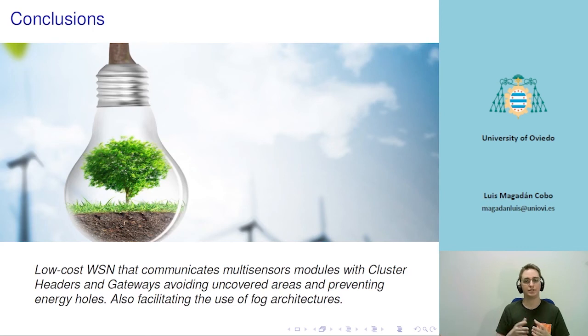The main conclusion of this work was the design of a wireless sensor network that uses Bluetooth Low Energy to carry out the communication between low-cost multi-sensor modules and low-cost gateways and cluster headers, using the better approach to mobile ad hoc networking, or also Batman, to create a mesh network between gateways and cluster headers.